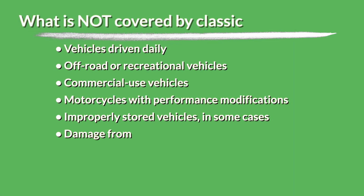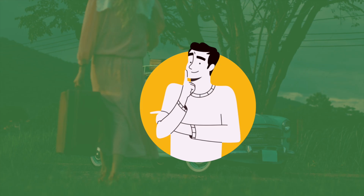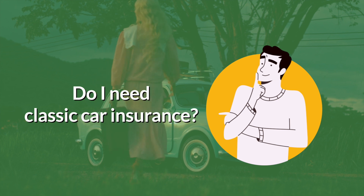Some situations that are not typically covered by classic car insurance include vehicles driven daily, off-road or recreational vehicles, commercial use vehicles, motorcycles with performance modifications, improperly stored vehicles in some cases, damage from negligence or lack of vehicle maintenance, personal property in your car, damages as a result of using your vehicle for business, intentional bodily injury or property damage. Do I need classic car insurance?